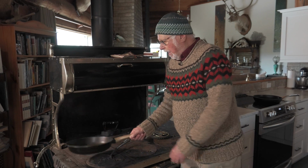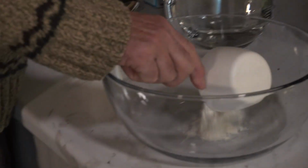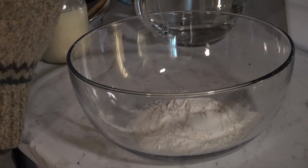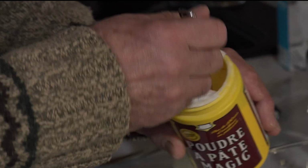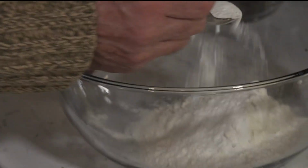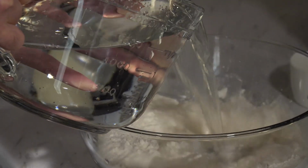Now, let's have a look at how this traditional bannock is made. To make bannock, you need flour, salt, baking powder, and water. I never measure my ingredients. I do this all by instinct. But for those who want specifics, I'll post a recipe as soon as I'm done here.